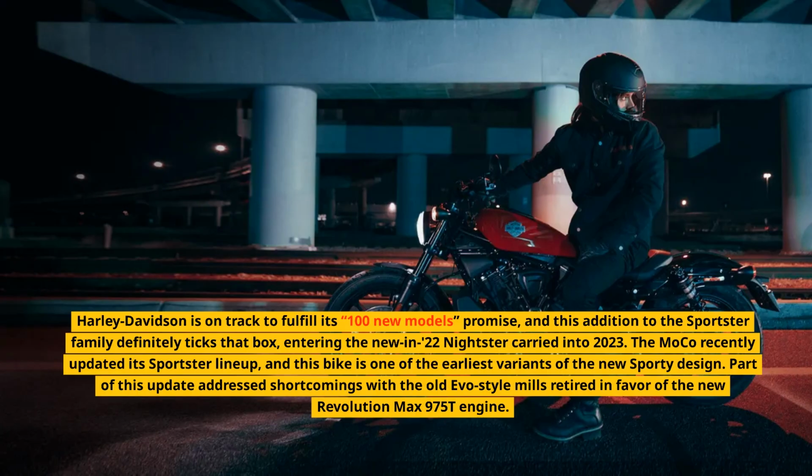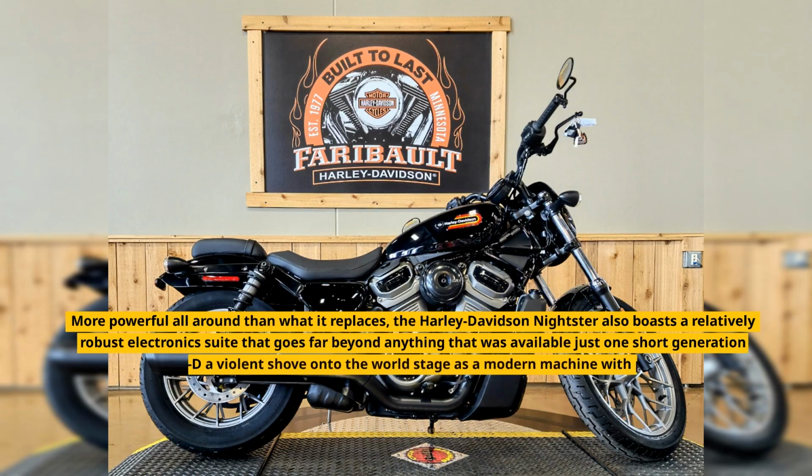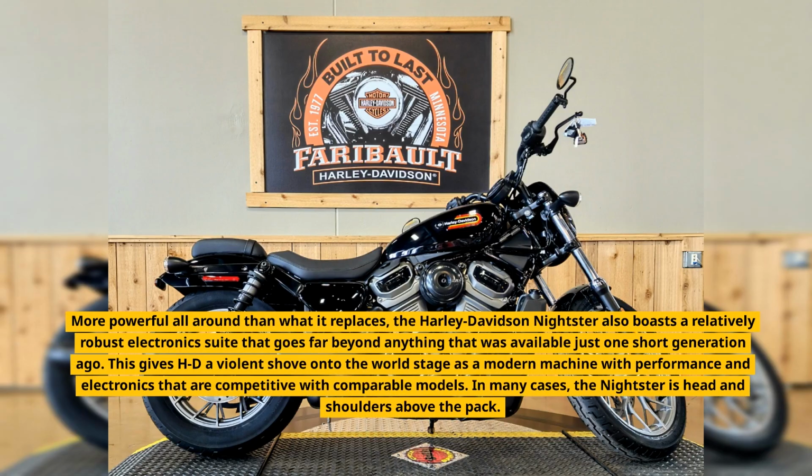975T engine. More powerful all around than what it replaces, the Harley-Davidson Nightster also boasts a relatively robust electronics suite that goes far beyond anything that was available just one short generation ago. This gives HD a violent shove onto the world stage as a modern machine with performance and electronics that are competitive with comparable models. In many cases, the Nightster is head and shoulders above the pack.